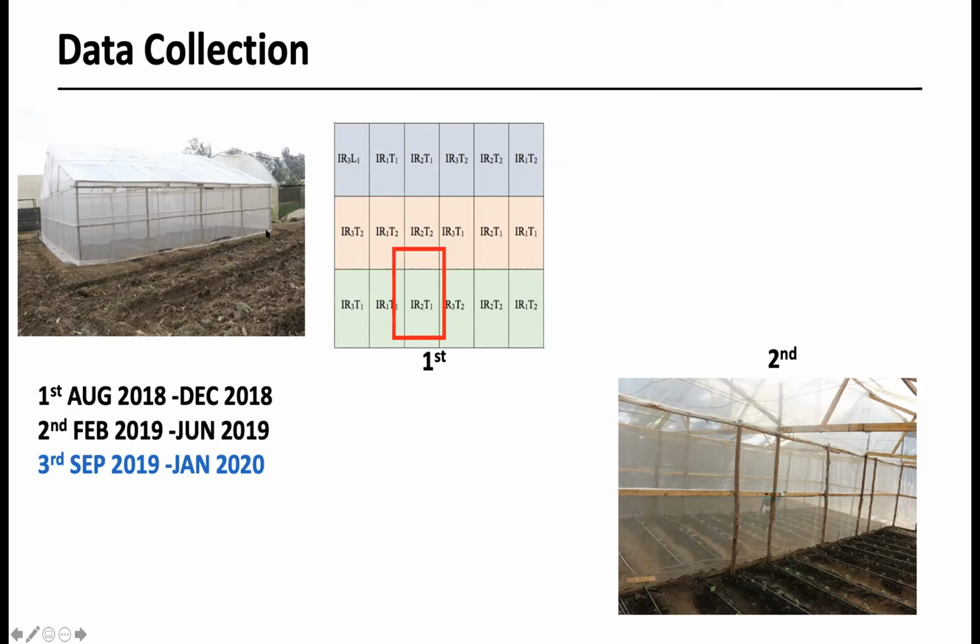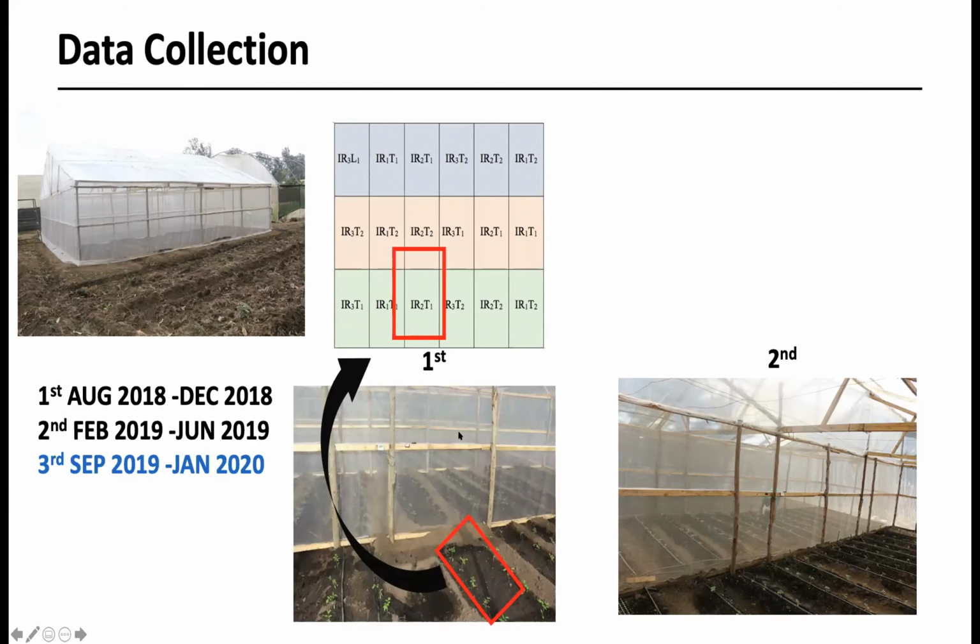Why didn't we do it outside? Because if you do it outside, definitely you'll spread it to other fields which are probably not affected by tuta. So we set up these kinds of experiments. We already had two, last year and at the start of this year, and towards September we're going to have another experiment. What you see here is inside the net house, and you can see the plots. Here we tried to consider the agronomic factors of real fields, like these beds, and we have drip irrigation.